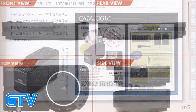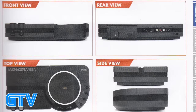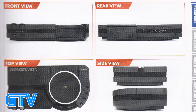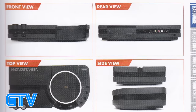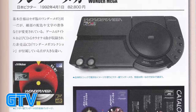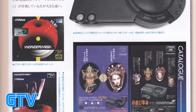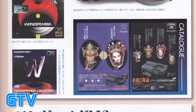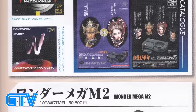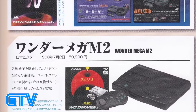The Mega CD paved the way for the Wonder Mega, which was a combination of the Mega Drive and Mega CD in one unit. Kind of like a PC Engine Duo or Twin Famicom. There was actually a Sega version and a Victor version. These had the karaoke player function built in, somewhat justifying the higher price tag. There was also the Wonder Mega M2, which was a little smaller and had a wireless controller.